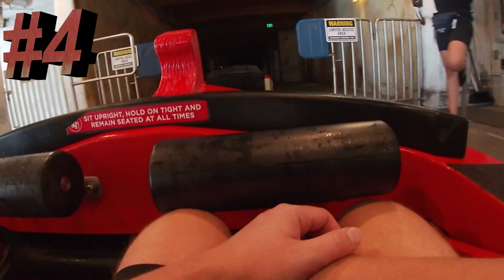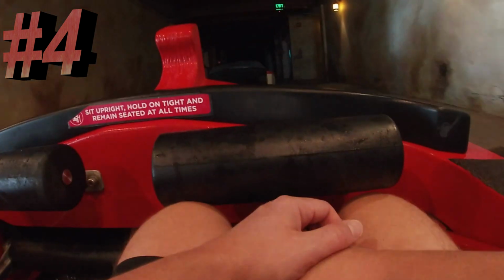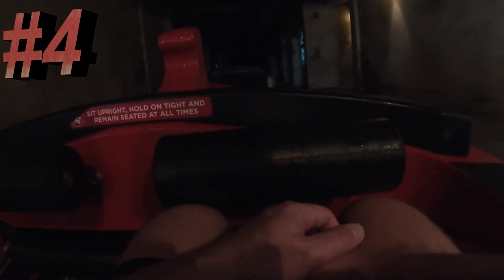Number four, Atlantis. So this ride is awesome. If you've ever ridden Splash Mountain at Disney World, it's very similar kind of theme setting and you see all the cool stuff. The biggest difference with this ride is it actually is a coaster at the end. If you watch the video, you'll see at the end after you make the big drop, there's actually a little section of coaster track, and there's kind of a splashdown at the end.